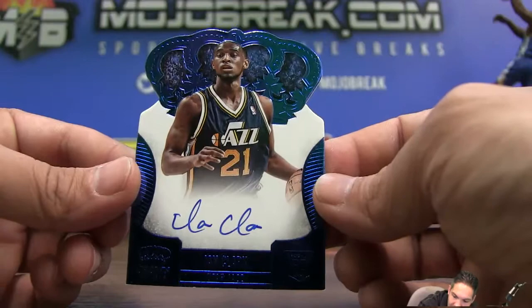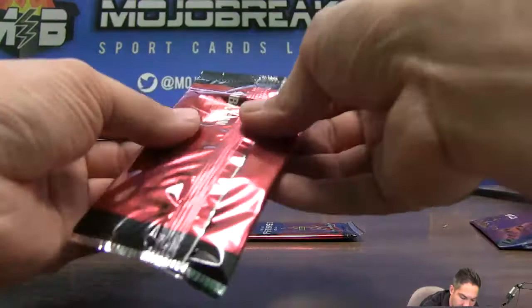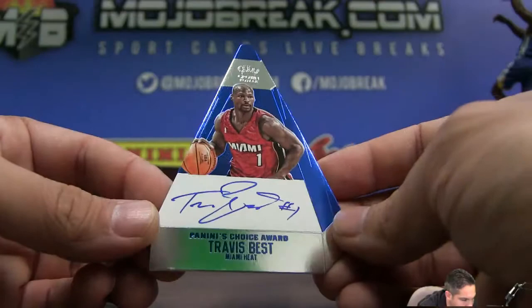He's back on the Jazz? I think so. Maybe I was just getting confused and I just thought Jazz because he was drafted by the Jazz. Panini's Choice die cut here. Travis Best. Panini's Choice Award. It's only fitting. 18-49, going out to the Miami Heat.